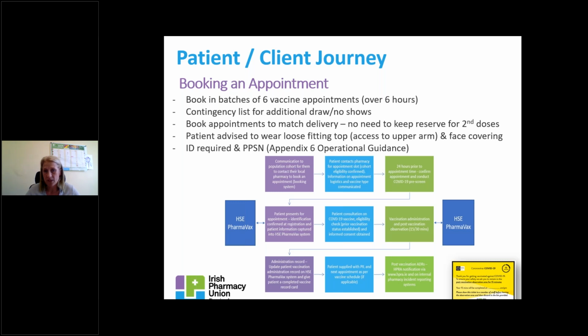You need to book appointments to match your delivery. So you will be given enough information prior to expecting your delivery of how many vaccines you will be receiving and the plan in. So when these vaccines leave, they have 31 days from when they leave the cold storage. So you will have approximately 30 days, give or take the transit time, to use these vaccines in your pharmacy. So you'll need to make sure that you use them in the time and they don't go unused. Same as before, the patient needs to wear a loose top, and you will need ID and the PPSN number. Very similar to the Janssen in that respect.